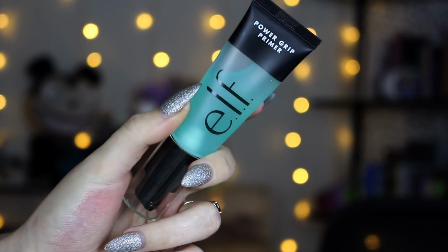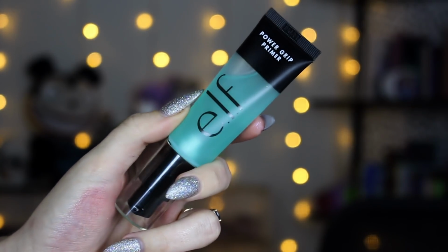I also got the Power Grip Primer. This is very similar to the Milk Hydro Grip Primer. I still like the Milk one more, and I really cannot tell you why. I've been racking my brain over the last couple weeks trying to figure out why I still like the Milk one more than this when they're so similar. I think the Milk one just feels a little more hydrating, but this does still have a very tacky kind of situation, and it's obviously a lot more affordable. I like this. I've had a good time using it the last month.